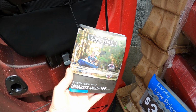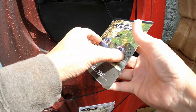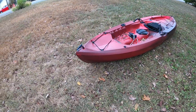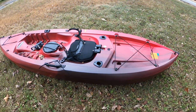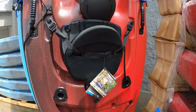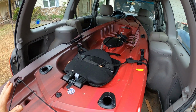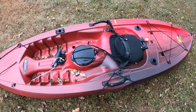But they marked these down from about $335 down to around $117, I believe it was, which was pretty good price. And they had a bunch of these at that price, and they went quickly. I was able to grab one. I probably should have grabbed two of them at that price, but I just got the one here, so we're happy with that. So as you saw, I was able to remove this from the back of the vehicle right there. And so it will go either on top or in the vehicle, whichever way I decide to go with it.